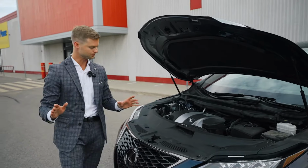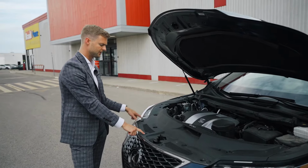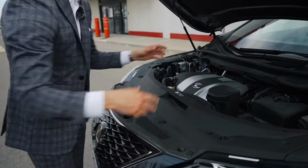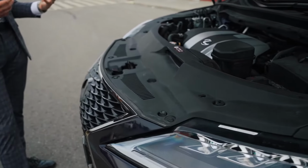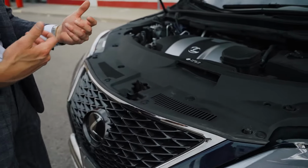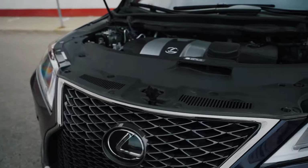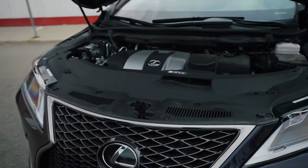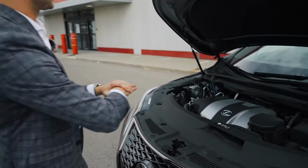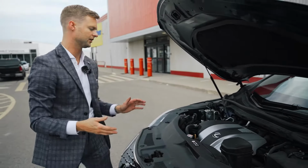What to look for? One of the things I always look for is these little clips that hold in all the plastic. If a lot of them are broken or missing, it probably means that someone who isn't a dealership has been working on it or tinkering with it, which isn't the end of the world, but is definitely something to note. Pretty much everything else is covered in plastic. You can see a few little things here and there.